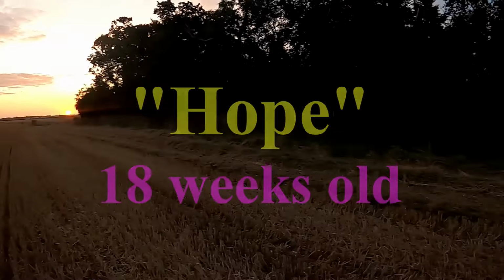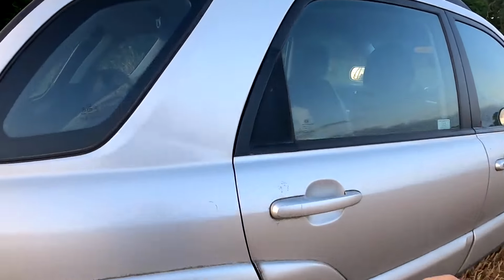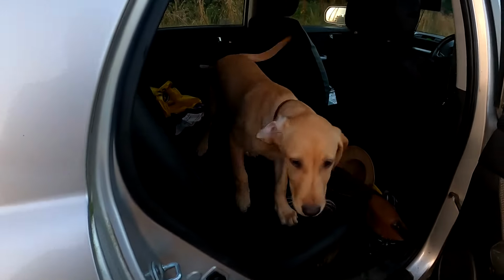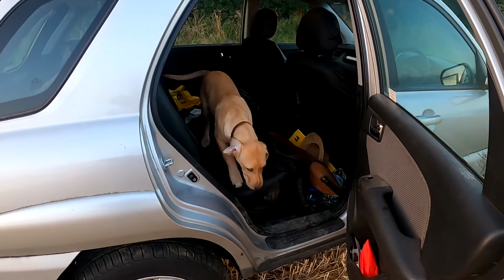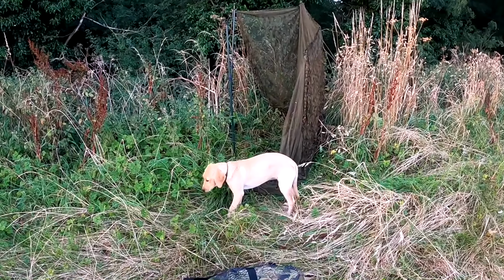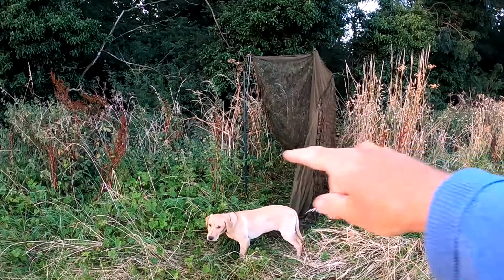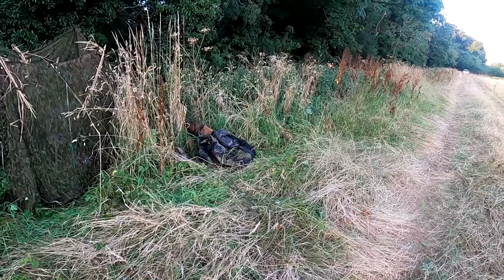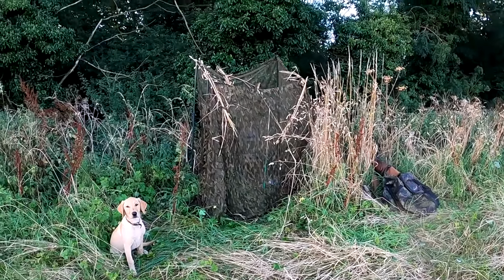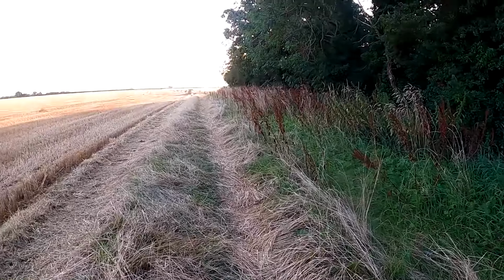And today we've got a little puppy with us as well. It's our first time out. First time out in the car and the first time with us here, isn't it, puppy dogs? Yes, it is. It's a good girl. So I'm going to set up the hide just here and cover it in grass around the front here. Well, hide set up now, so we'll get inside it and hope that something turns up.